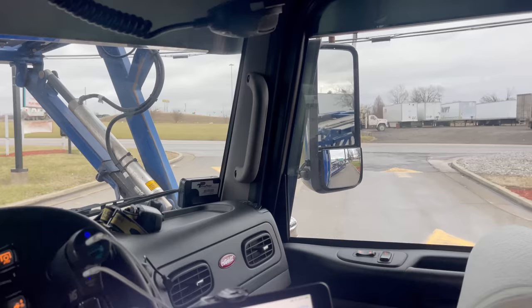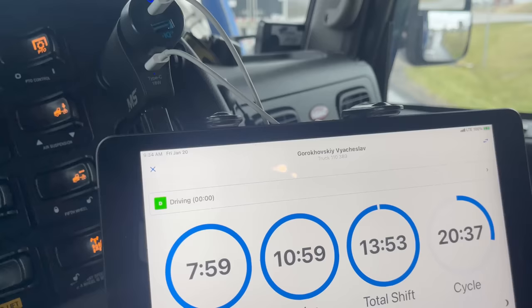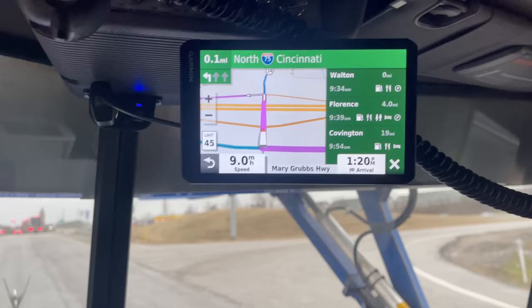So when you start driving, it's on duty right now. When you start driving, it switches you itself into drive mode. And there it is. We got, what do we got here? No cars over there. Forgot to turn my turn signal on. But we're showing a 1:20 p.m. ETA in Ottawa Lake, Michigan.